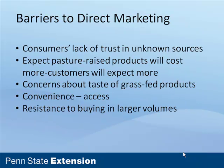But there are some barriers to entering direct marketing, and thanks to Ginger, I got a lot of this information to get me to think about. What are some of the barriers? Well, some consumers lack trust in an unknown source. They don't know you yet. We don't have a relationship yet. All of us have products that we buy all the time because we like them. We trust that brand name. And if another brand name comes on the market, we might not be likely to try it if we're not familiar with it.